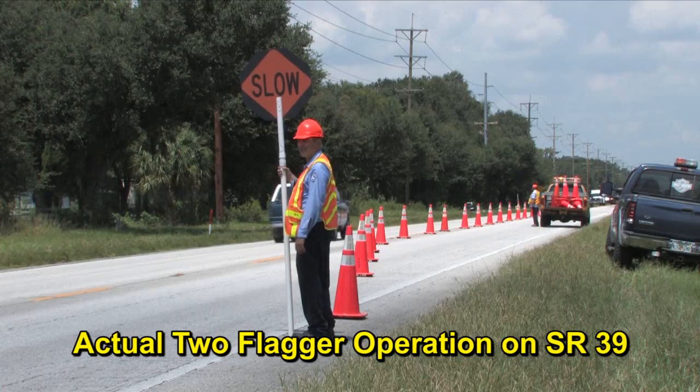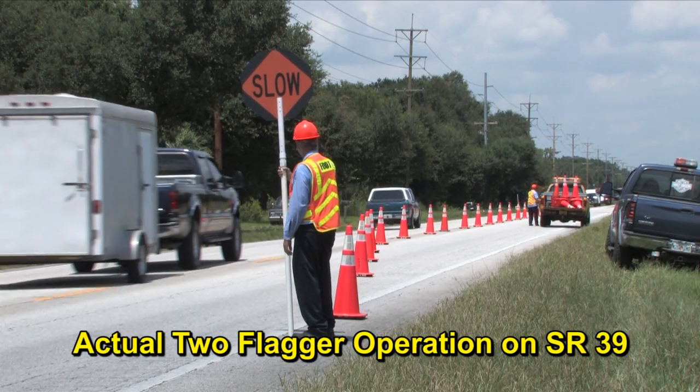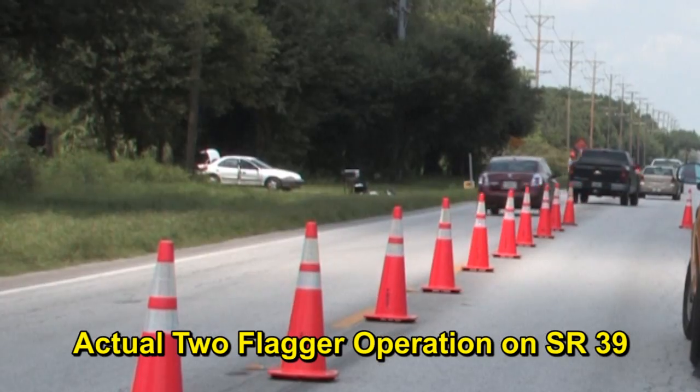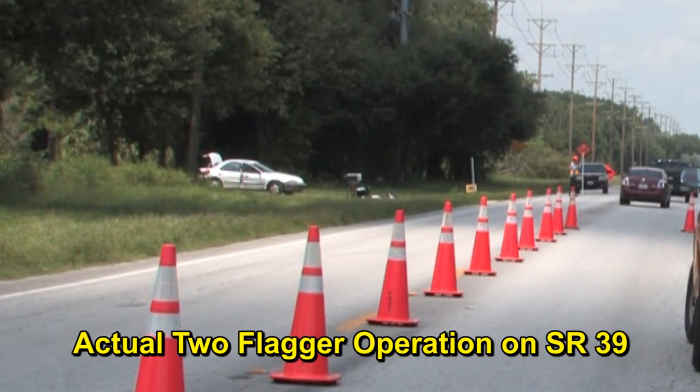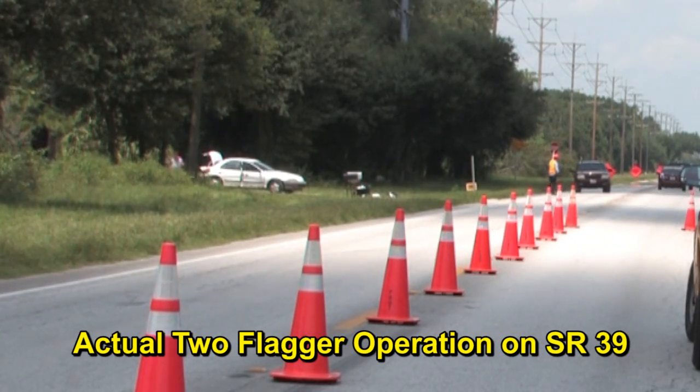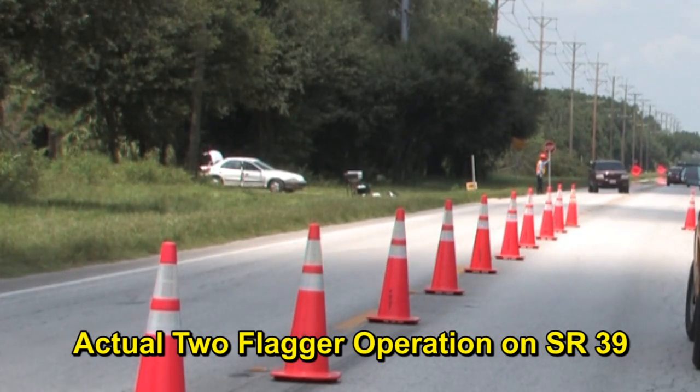The first flagger releases traffic and displays the slow paddle, while the second flagger stops and holds traffic until the all clear is received from the first flagger. This allows the second flagger to release stopped traffic.